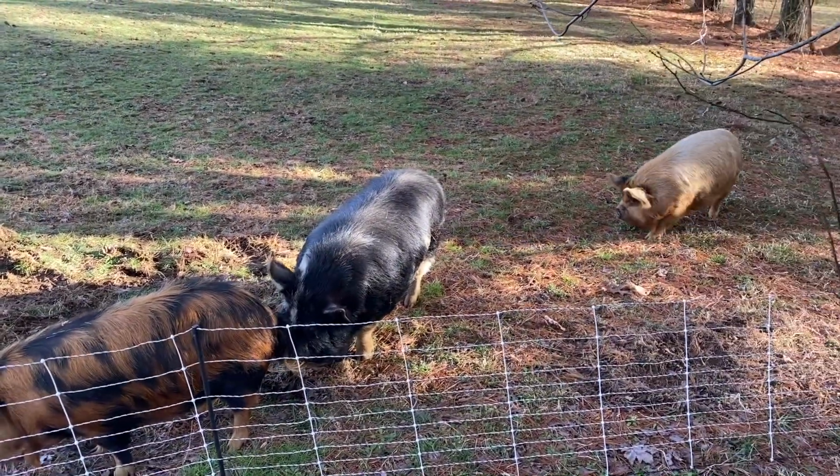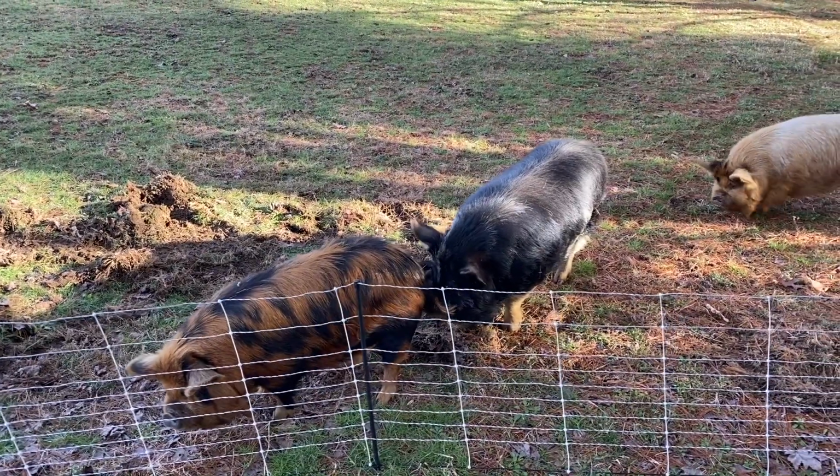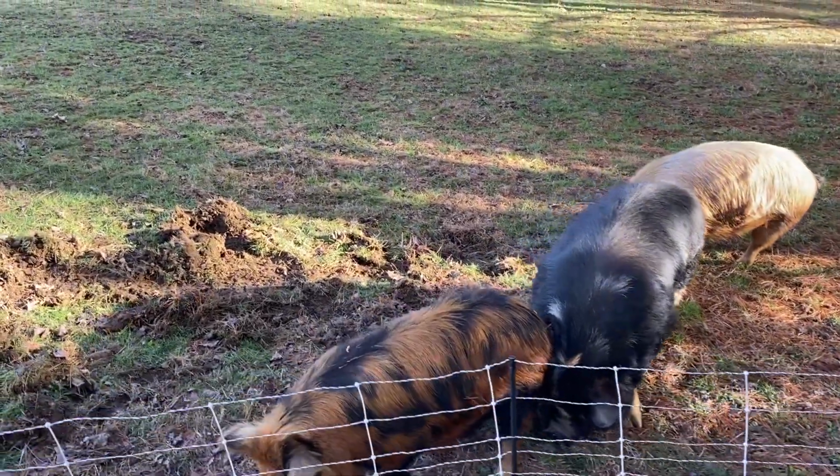No real reason. Sometimes people will put a longer snouted pig with a shorter snouted boar, but that's not the case with these ones here. They're all kind of about the same with snouts, and it all depends on what people are breeding for.